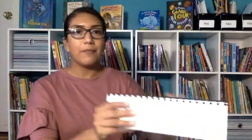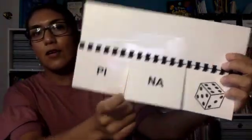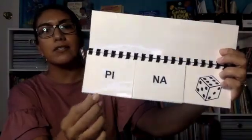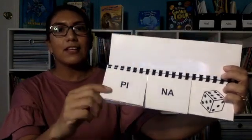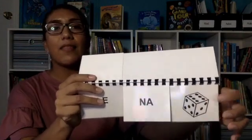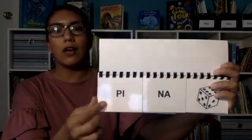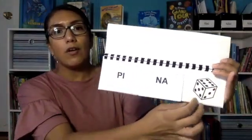We have a librito de palabras right there. And if you open it up, it has pictures and words, and they're divided in syllables. Okay? So that you have to look at the syllables and put them in order. Like for this one, it's dado. So you would have to go through here and look for da, and over here you look for do. So you make the word that goes with the picture. Okay, so we have that.